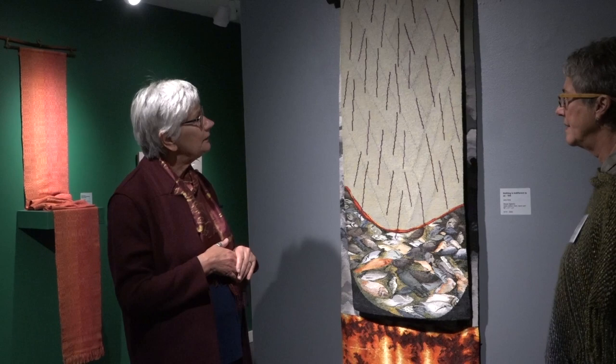So, yeah, I think this one is fairly explicit compared to my other works, which I think are a little bit more cryptic, which is more the direction I'm going right now. But I am interested in pattern and translating things from the environment into a very pattern-oriented surface. Does that give you some clue?